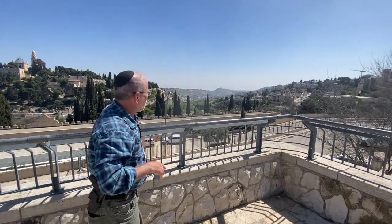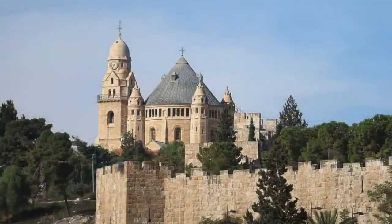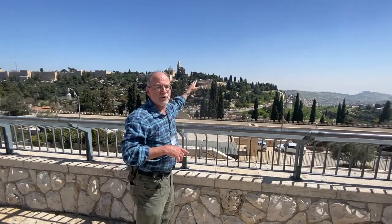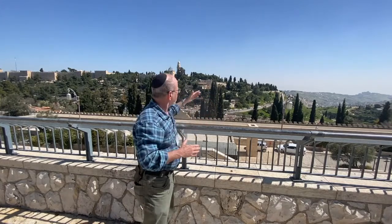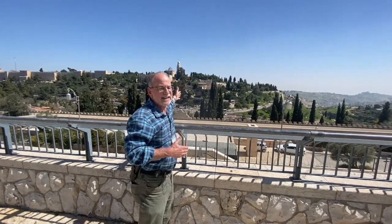But if we pan our way up over to what is the Mount Zion over here, you can see what is a German church called the Dormition Abbey with the steeple right there and the black roof. All of that was actually controlled by Israel from 48 to 67. So literally the border between Jordanian occupied Old City and West Jerusalem, controlled by Israel and the Israeli army, was a narrow passageway to the left of that Black Dome between there and the Old City walls. And that's where the Zion Gate is of today.